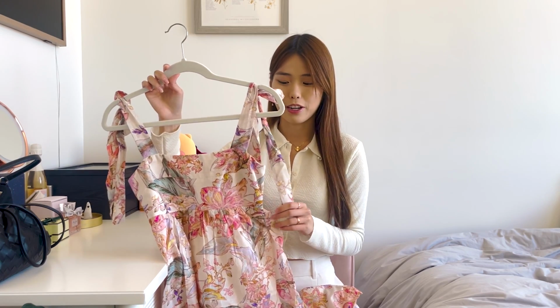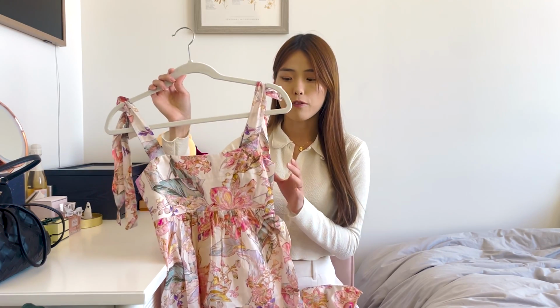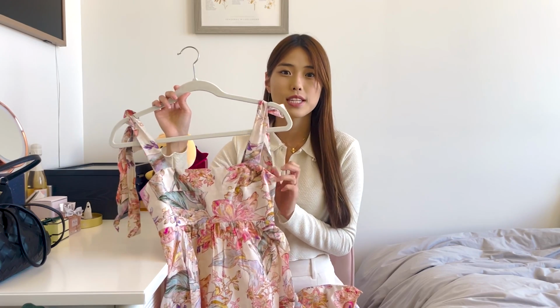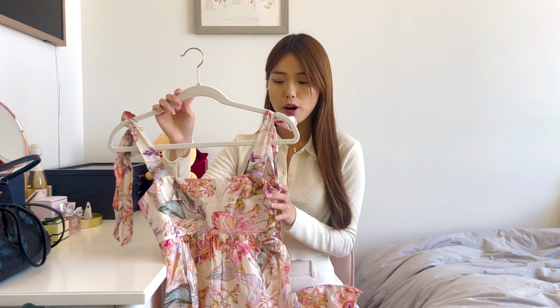I'm 5'7", so I was never going to go for the petite sizing, but I am, I believe, usually a 0 in Zimmermann clothing. But for this particular dress, the bust area was quite tight when I tried on the 0, so I did end up sizing to the 1. It was much more comfortable.